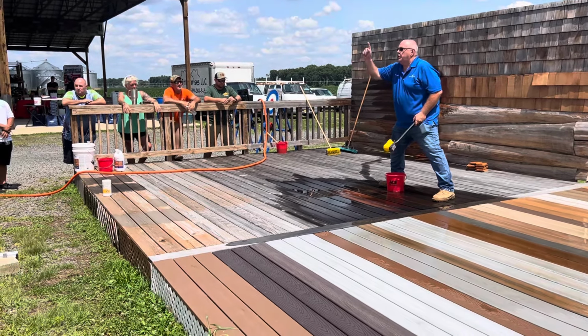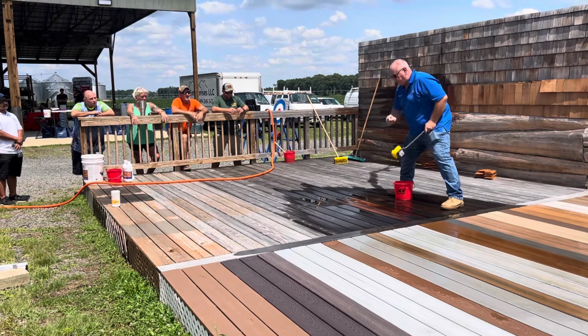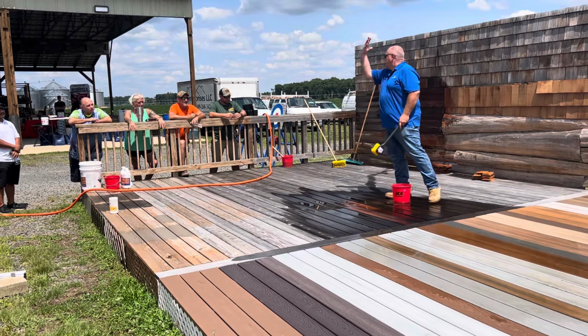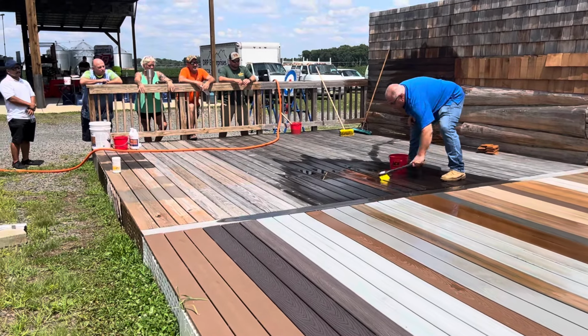There you go. If you're a professional, you want to use the brightener because it's going to give you a better end result. If you leave the nail bleeds, guess what happens when you seal or stain? It shows up more. It makes a difference between you and your competitors, 100%.